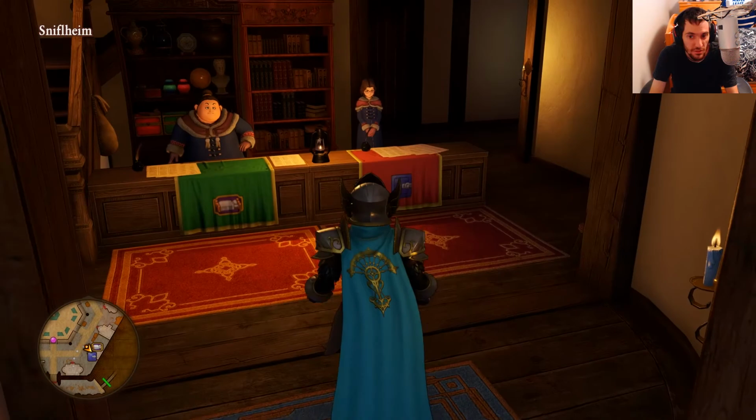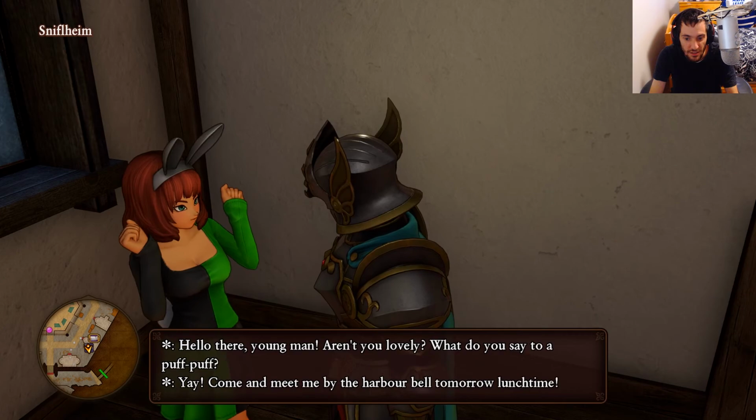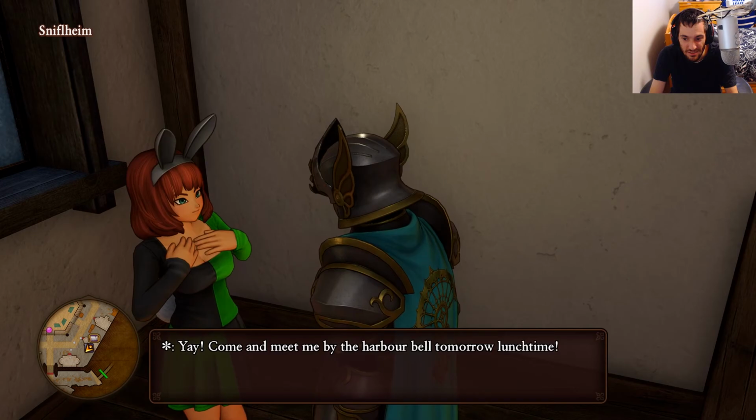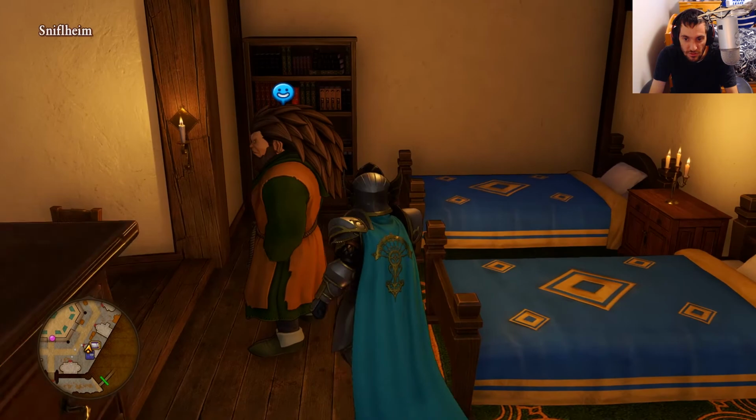This town doesn't have much to raid because we've already raided most of it. Talk to her. I think this is a Puff Puff lady, she looks like. Yeah, okay, let's get our Puff Puff, guys. I said yes. Oh, she wants me to meet her at lunchtime. Okay, so I'm gonna sleep at the inn because I still need to get an achievement for I don't know how many times you have to sleep there, but it's quite a bit.